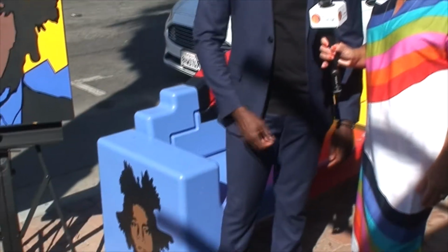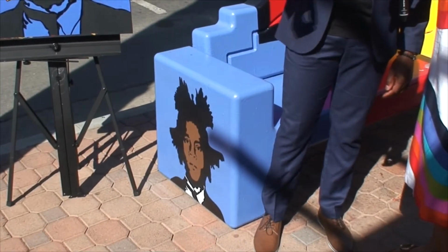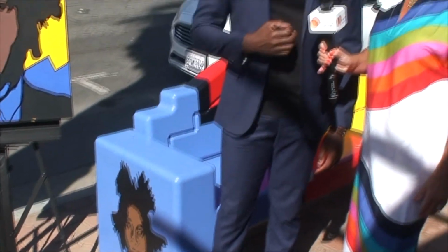Tysen, can you describe your technique? Like, how does this painting of an icon get on the side of the bench? Well, what I do is I come with a white base paint, and then I take a number 2 pencil, and I actually sketch out the dimensions of the face, and then I go back in after that and fill in the face with the black bold outlines. And then I commence to actually adding all the other textures like skin tone, shadows, and things of that nature.